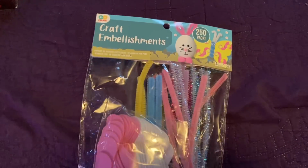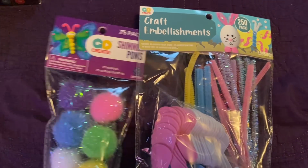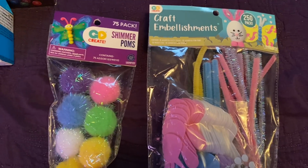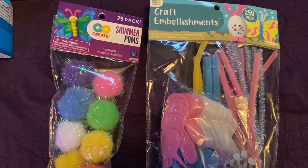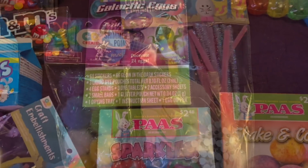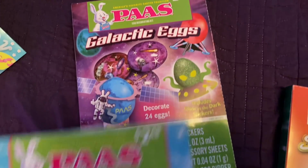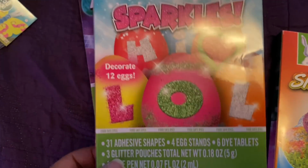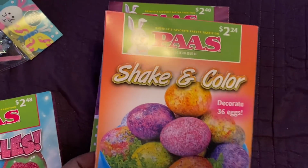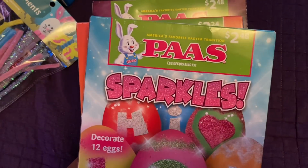Okay, so I did get these because I'm going to be doing some arts and crafts with the kids for Easter. And usually we would go to an Easter egg hunt, but I'm doing it at my house this year because of the pandemic stuff that's still going on. So I did get them a lot of arts and crafts things so that we can make some bunny rabbits. And these are just some items that I got to color eggs. I got different ones because my daughter loves the LOL. I got the elastic eggs for Brax, and I got the shaking color that they can all share. So this is a lot of fun things that they had.